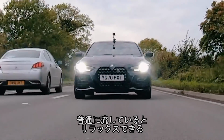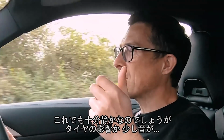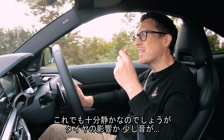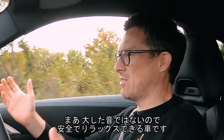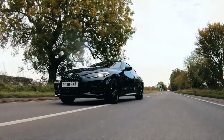And then when you're just cruising at speed, it's quite relaxing in here. It'd probably be a little bit quieter still if you just had normal tyres, not the run flats, because they do create just a little bit more road noise, but it's not obtrusive. It's a relaxing car to travel in, and one that you feel very safe and secure in as well.